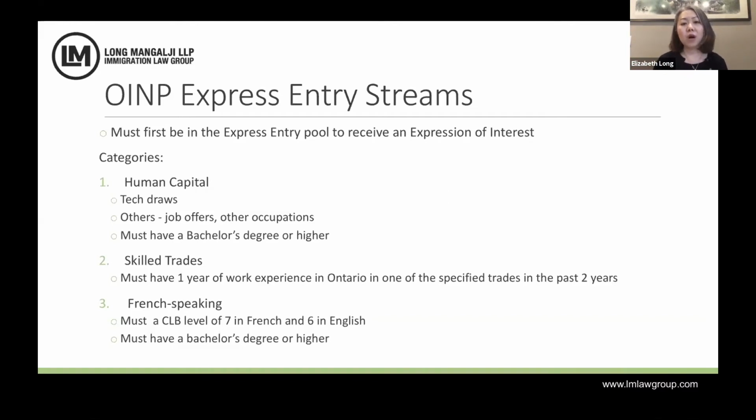So if you are invited to OINP and you can get through it, and you apply and you're successful, you will get 600 points that's added to your score for Express Entry.